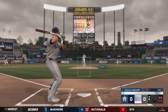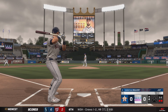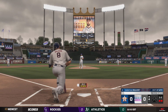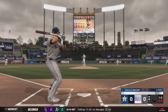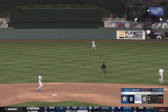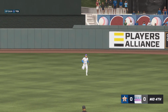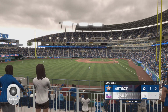Digging in, Christian Walker. The 1-1 is fouled off. 2 down, nobody on. This one in the air, center field. Isbell settles underneath it, and that'll do it. On to the bottom of the 4th now, still with no score.